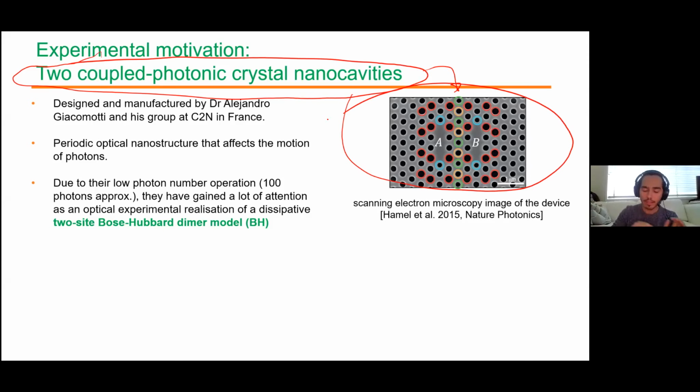What I mean by that is that if you were to pump light into the thin layer of indium phosphide, then the light will be reflected. Now, this setup is quite powerful, at least in an experimental setting, because you can imagine that you can take holes away, and if you take holes away, then you can create a plethora of new optical devices like waveguides and cavities.